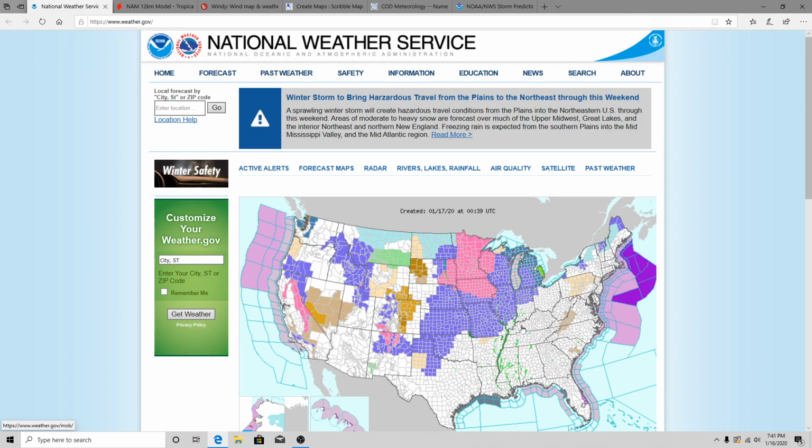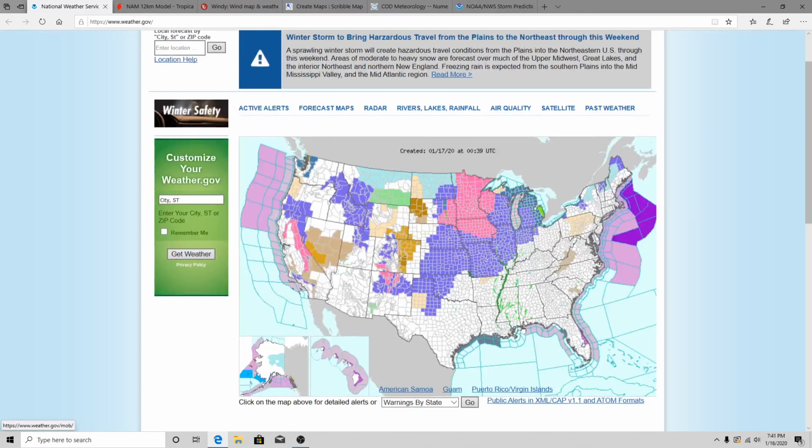and oh boy, we've got multiple watches and warnings out there, and even some advisories as well. So in those purples there, you can see from like Texas, Rockies, even around the Great Lakes region, most of Missouri, those are winter weather advisories. Typically, winter weather advisories are meant for road conditions, and also for snowfall amounts.